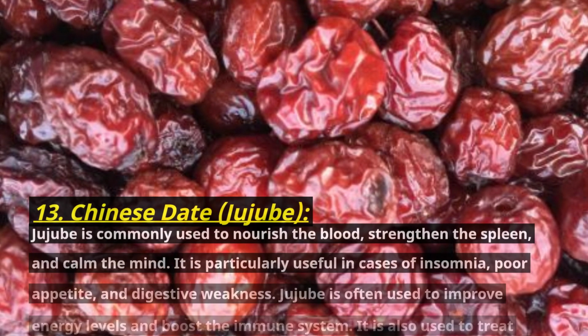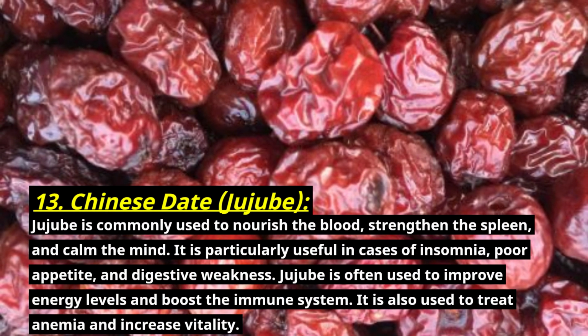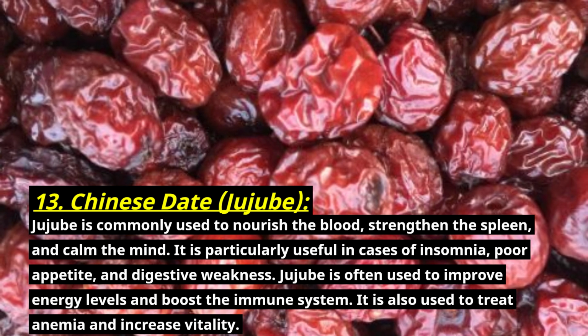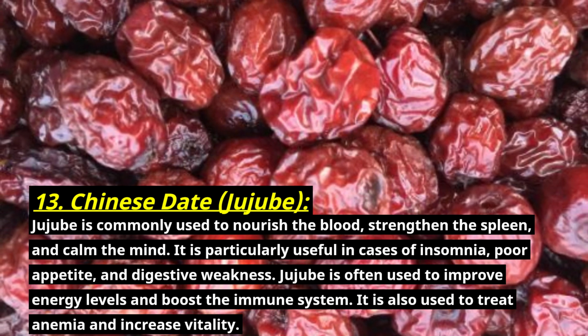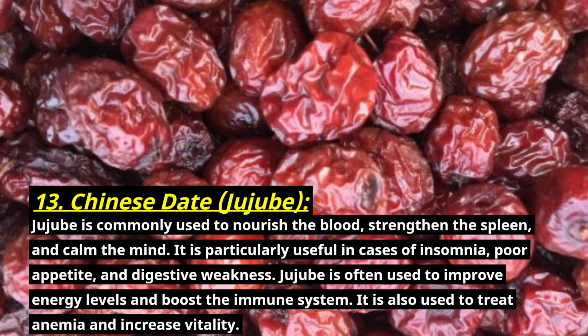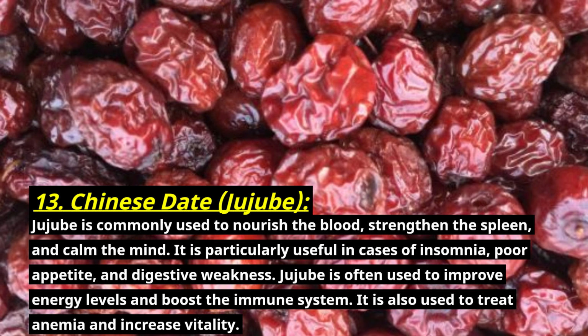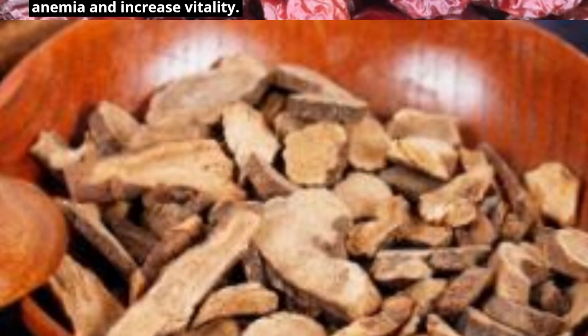Number 13. Chinese date, Jujube. Jujube is commonly used to nourish the blood, strengthen the spleen, and calm the mind. It is particularly useful in cases of insomnia, poor appetite, and digestive weakness. Jujube is often used to improve energy levels and boost the immune system. It is also used to treat anemia and increase vitality.